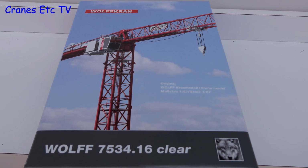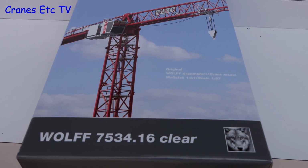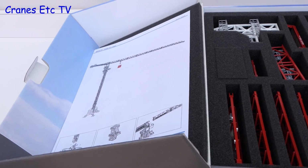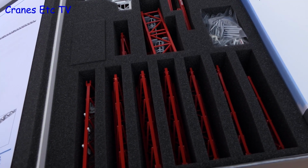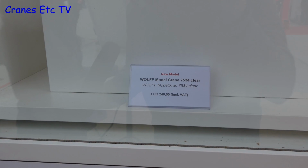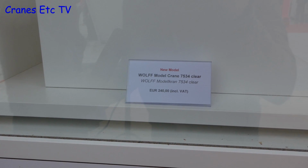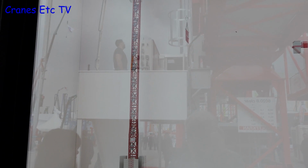So another new tower crane model. This one is from Conrad, and it's another Wolfkran model, 7534.16. Looking inside the box, we've got some instructions, and as usual for Conrad models, you've got some foam and plenty of parts to be building. The model is on sale at the Wolfkran shop here at Bauma, and it's €240. But at least for that money you are getting a big model.